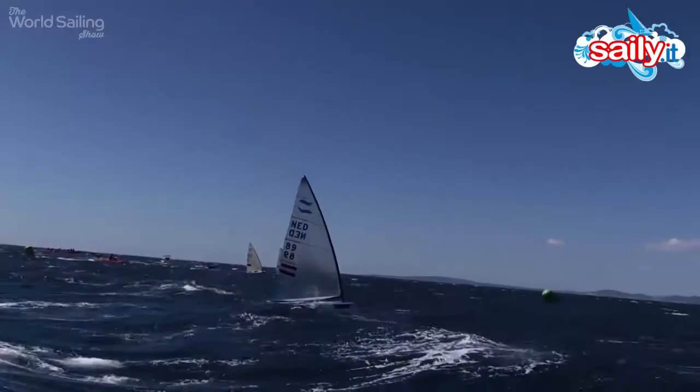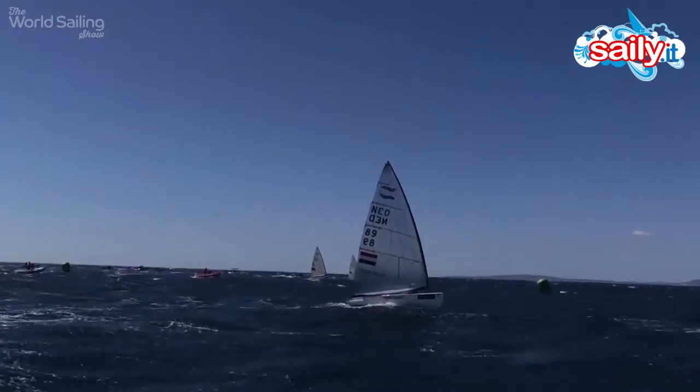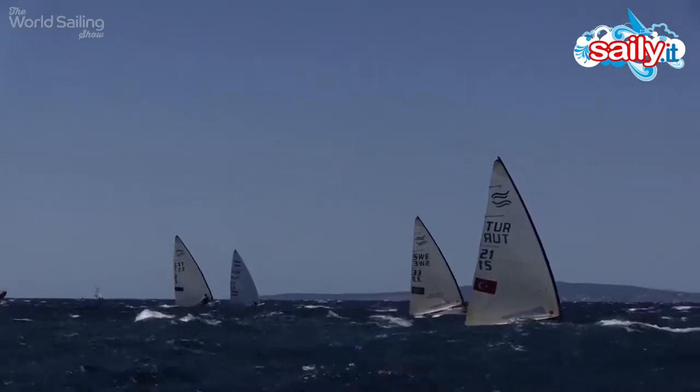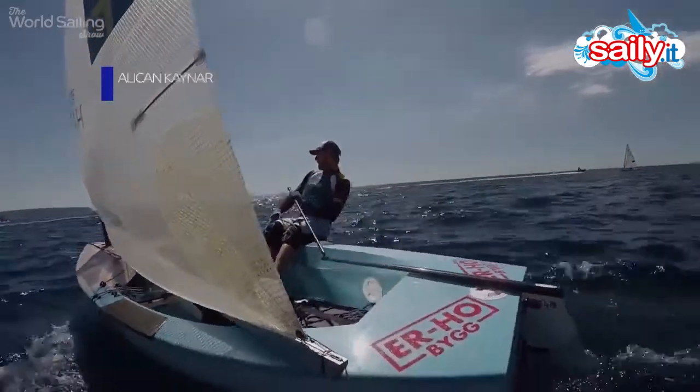Meanwhile, the Finn class was not only enjoying the stiff breeze, but was one of several classes using a new winner-takes-all medal race format. A format that suited Swedish sailor Max Salminen, who overtook Turkey's Alkan Kaynar, who had led the series beforehand.